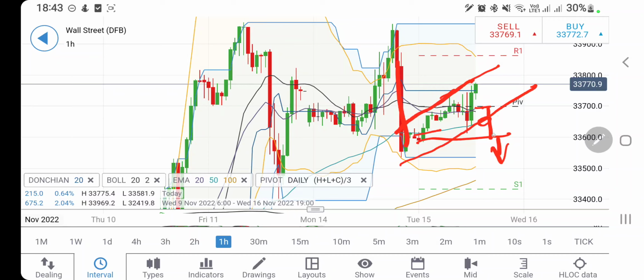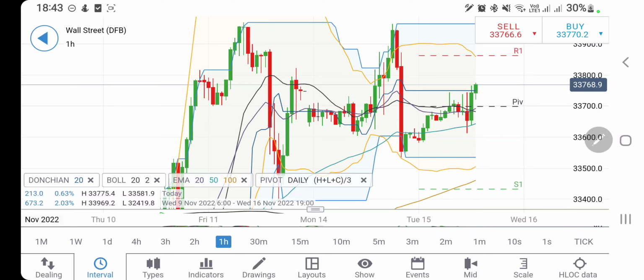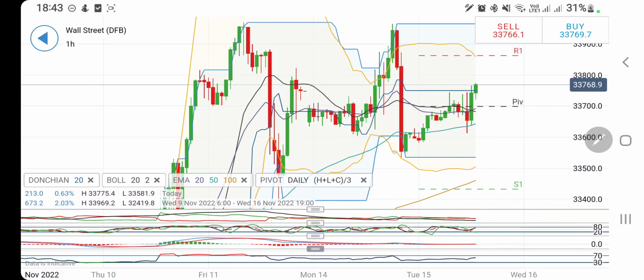See, 33,650 definitely going to provide a good support. Below that 33,600 should come. Below that it will continue with the bearish momentum. Hence you need to watch out for 33,600 levels. If it drops below 33,600, certainly more bearishness to be seen. Sell at 33,750 and remain bearish. 33,700 and remain bearish afterwards.